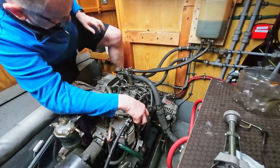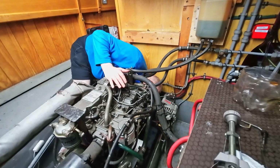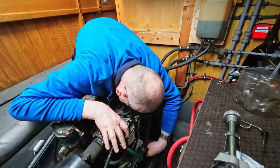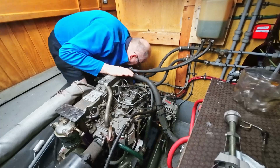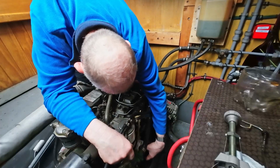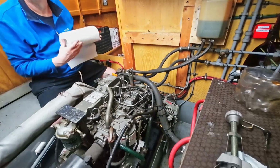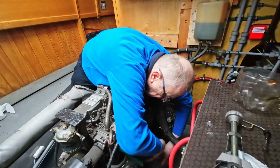I've got a container underneath because unfortunately there is no way of doing this without making a god awful mess. Or at least if there is, I haven't figured it out yet. It pours oil all over the place. Just let it drain for a bit. And I think that's the best way of getting most of it out without getting it all over the shore. Seems to have drained for the most part.